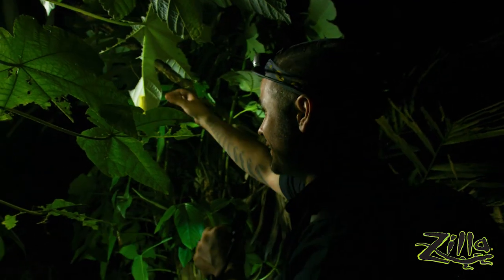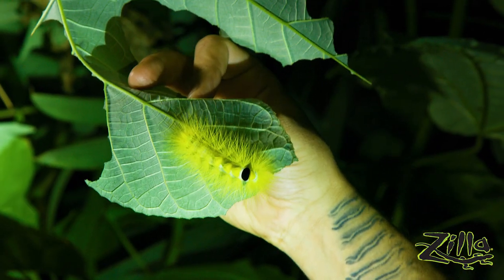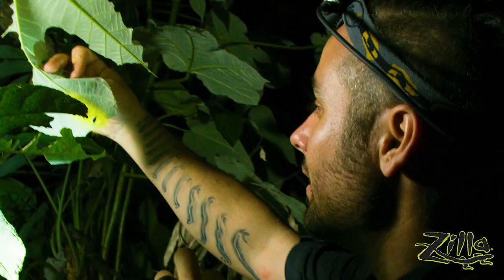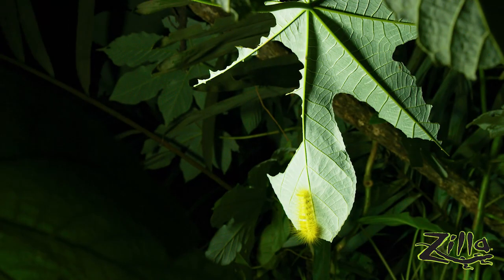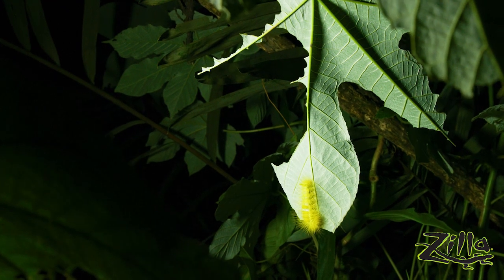Check out this caterpillar. He's just chowing this leaf away. As tempting as it is, fuzzy caterpillar like this, I'm not gonna try to pet him. It's amazing the kind of things you see when you're looking for snakes sleeping in trees at night. I don't even know how we're gonna fit all these animals in one episode, but a good night's a good night.